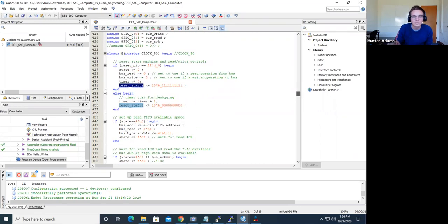So in the reset state, I'm setting that to a whole bunch of ones, which means when I'm in reset, all the LEDs light up. And then when I leave reset, all the LEDs turn off. So just a little bit of visual information about if I'm in the reset state or not, which is useful for debugging.